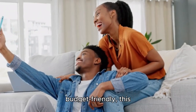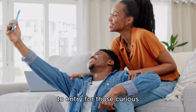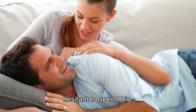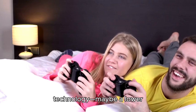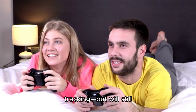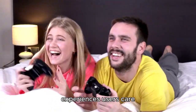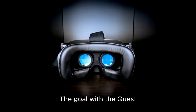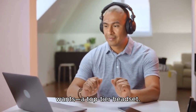Designed to be simple and budget-friendly, this headset lowers the barrier to entry for those curious about virtual reality but hesitant to spend big. It's likely to use slightly older technology, maybe a lower display resolution or slightly slower tracking, but will still support the key experiences users care about most: gaming, social apps, and fitness. The goal with the Quest 3S is clear: expand the VR user base. Not everyone needs or wants a top-tier headset.